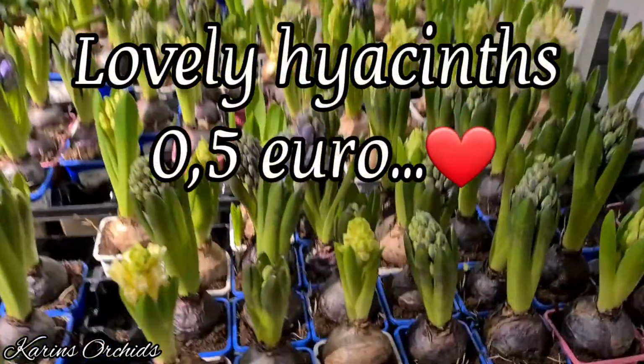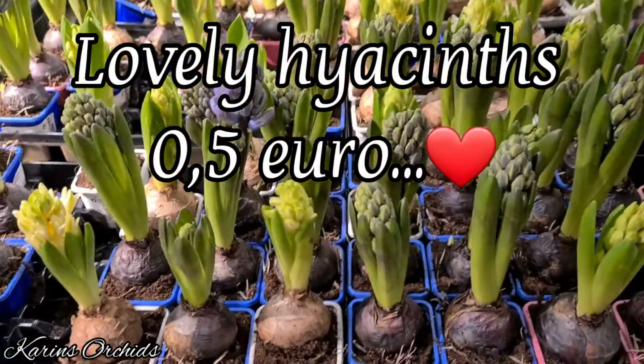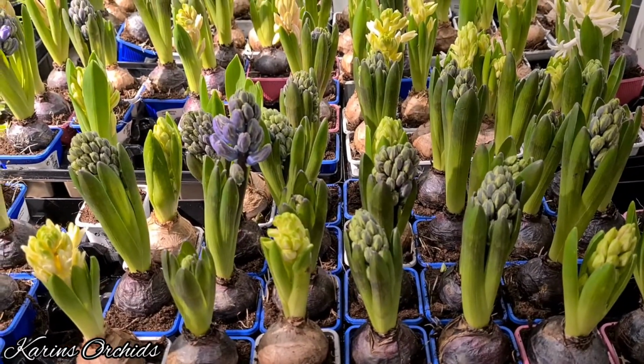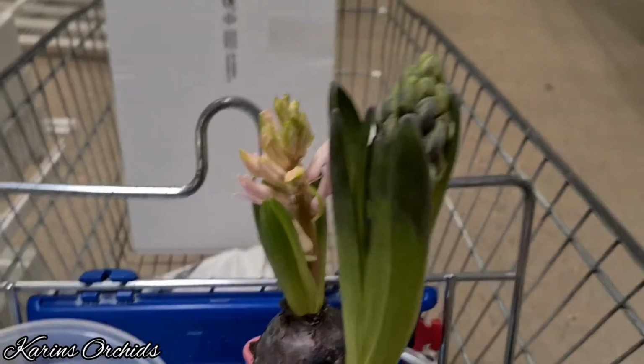Now these are only €0.50, and they smell so good. Down into the trolley you go.